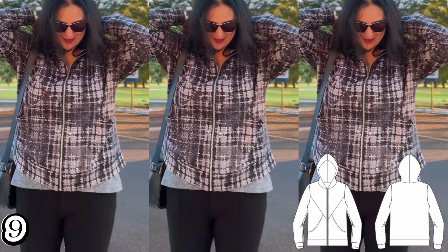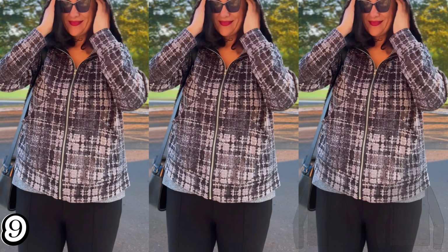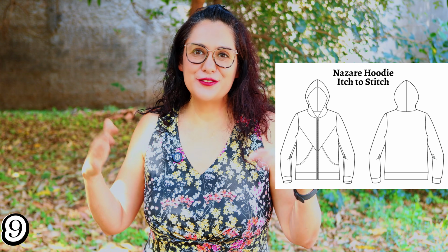Now, the best thing is that I have enough of this same fabric to make a matching skirt. So I've been thinking about that. I think it would look amazing as a set. And then I could sort of dress the hoodie up, you know, with a skirt.